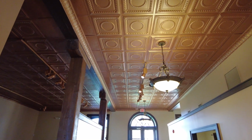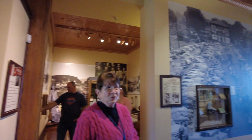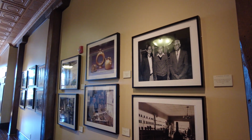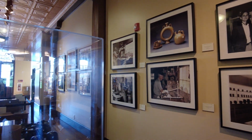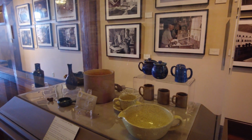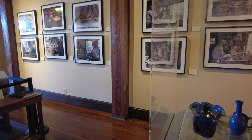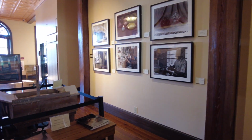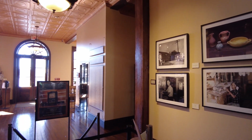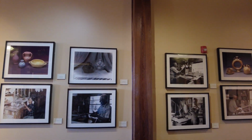Now, right now, our exhibit over here with the pictures is on Mr. Gordy and the Gordy pottery. This is from our collections that he had done. He's passed away now. I hate to hear that. But this is handmade by Mr. Gordy. Oh, so that's his pottery wheel. That's his pottery wheel. That is very cool. Yes. Very cool.